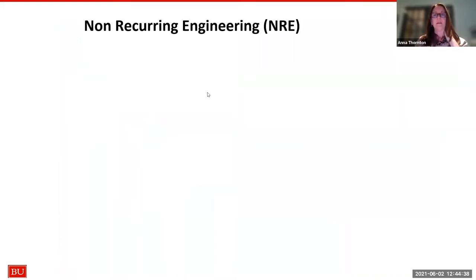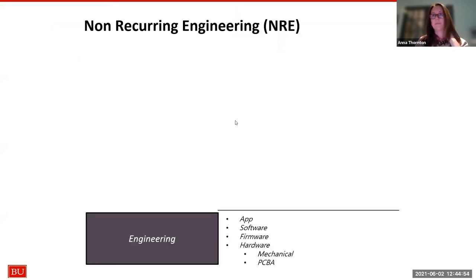Okay. So the other big part that people always forget is you have to spend a lot. That's what it takes to build the product, but there's going to be a bunch of money that you have to spend before you get that first product off the line. And this is what we call our non-recurring engineering costs. And this includes things like your engineering costs, especially if you're outsourcing.